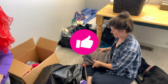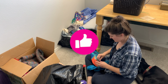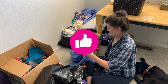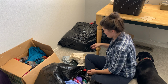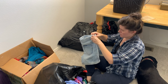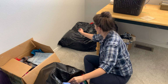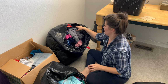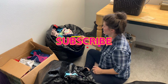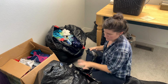So I'm just checking here to see if the clothes have holes in them or stains, because we can't donate those things. And there were a few items that an older girl didn't want, so they fit one of the younger ones. So I set those aside to ask if they wanted them. Otherwise there was a ton of stuff that ended up going to the thrift store.